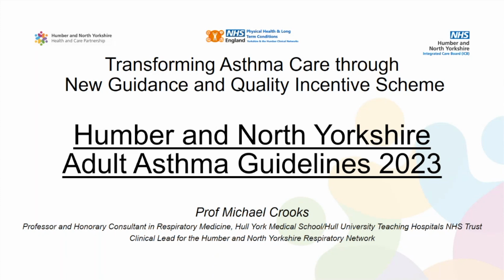And they're also a really nice example of how, at a geography as large as Humber, North Yorkshire, we've been able to work collaboratively across disciplines, across healthcare sectors, to come together with a unified guideline and formulary, which I think will help our patients and help us achieve what we set out to across our region.